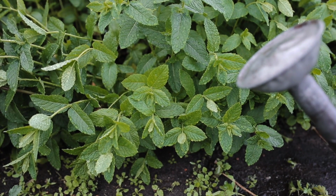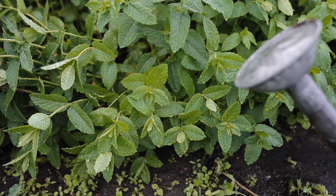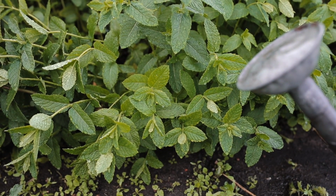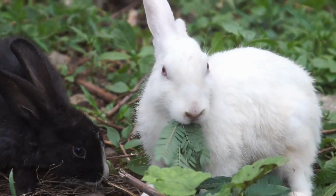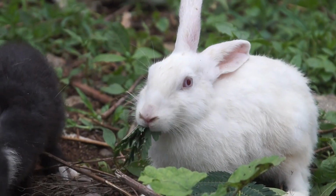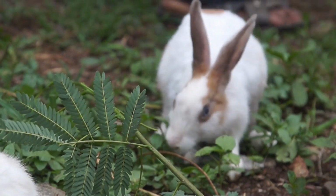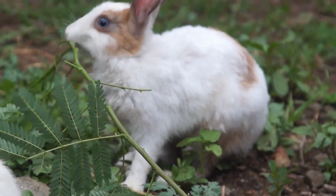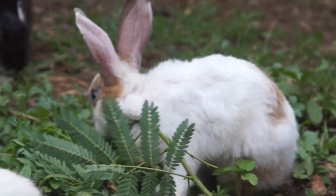You can also plant mint. You can also plant rosemary around your rabbit hutch. Then onions are also good snake repellents. Basically, any plant that has a strong scent will be able to send away snakes. Now, guys, the beauty in doing this is that these plants are going to help you repel the snakes, and you're also going to be able to use them as spices in your home. So you're literally killing two birds with one stone.